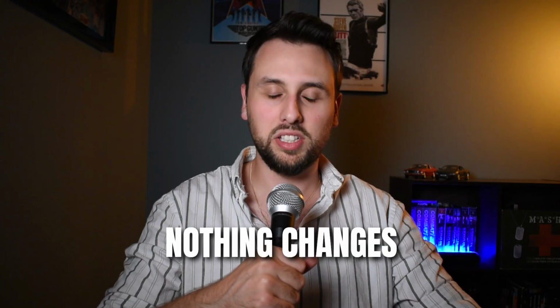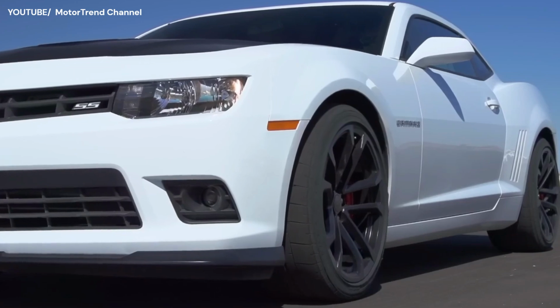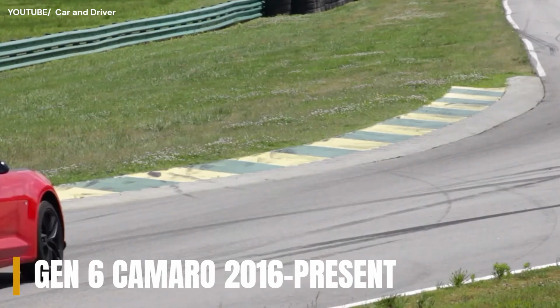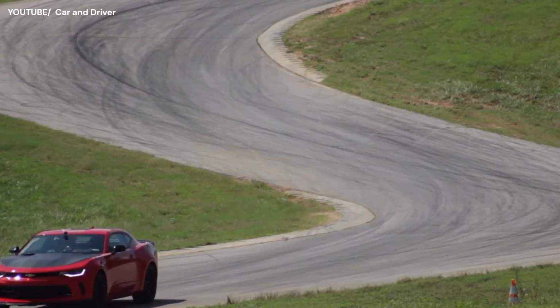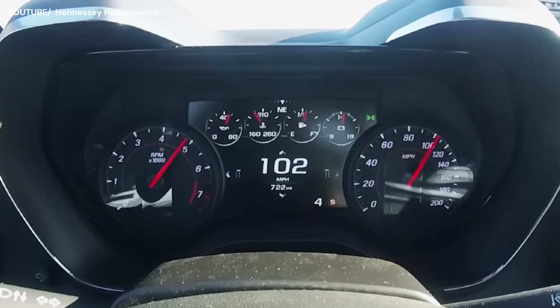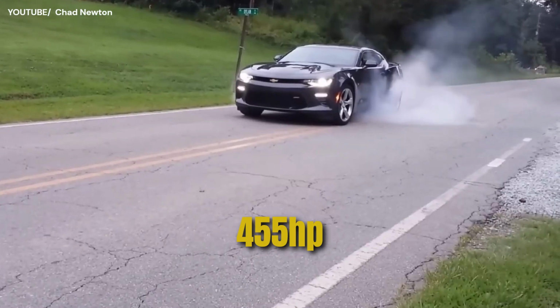2015, nothing changes. However, that was the end for the Camaro Generation 5. Although the Generation 5 Camaro, that was a game changer for Chevrolet, ended in 2015, the 2016 Camaro was even better, especially with the Alpha platform. The Alpha platform was lighter by about 200 pounds than the Zeta platform, and it had a more potent LT1 6.2 liter V8 that put out 455 horsepower.